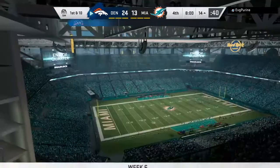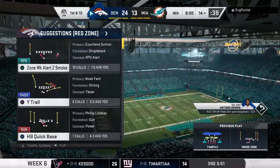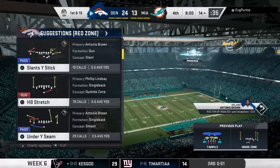10-2 stop. And that is going to do it for this third quarter of action. We'll return with more after this.